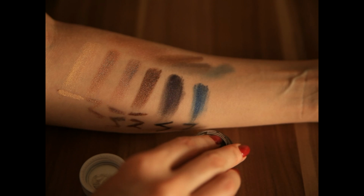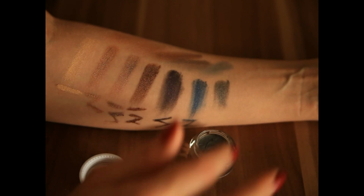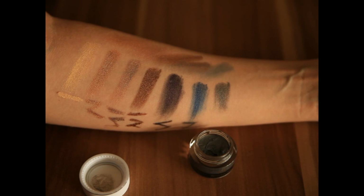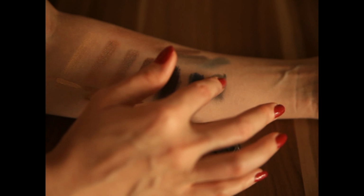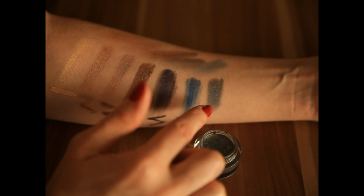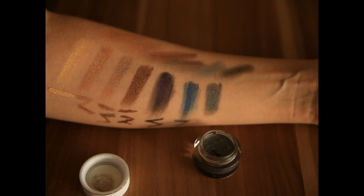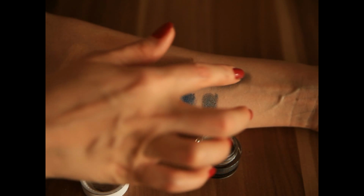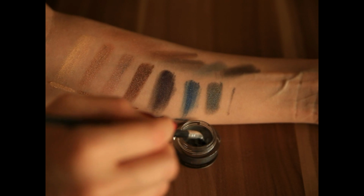And finally, the gray, Hit the Town, which is still very creamy, creamier than most others. And this is super nice and pigmented. This is a dark charcoal gray, very nice pigmentation and a very nice shade of gray. You really get a gorgeous looking smoky eye out of this one. I've tried it several times. It just looks like you put so much effort into it when you haven't. And this is what it looks like blended out. And as a liner, it will look pretty much like that.